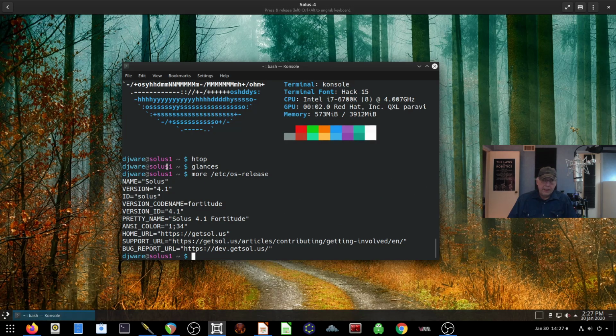Yeah, it's showing them as their own release, their own ID. So I don't know how much code is left in the Debian derivative, but obviously they have changed it significantly enough to create their own. So let's take a look at a couple of other things.